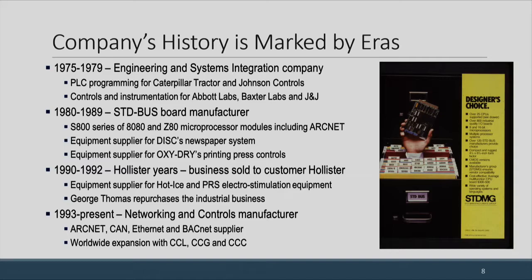Then 90 to 92, one of the better customers, Hollister, actually purchased Contemporary Controls, and they were doing a terrible job in the industrial side of the business. So George bought it back, and then from 93 to the present, we do networking and controls. Some of the protocols we support are ARCNET. We still support ARCNET, by the way. CAN, Ethernet, and we're a BACnet supplier. And we did the worldwide expansion out of the offices in the UK, Germany, and China.